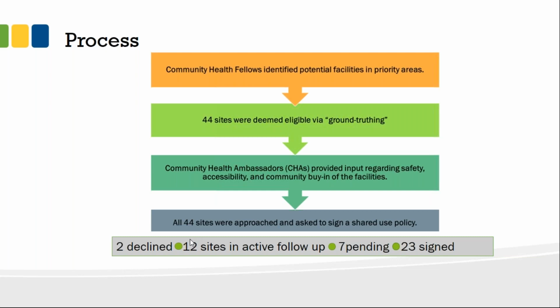7 of them are currently pending, which means that we have written up a shared use policy draft and we're waiting for it to be approved. So whether it's the tweaking of a word or the addition of another space or opportunity, we're waiting for those to now be finalized and signed. And then we have 23 signed policies at this time. So we met our objective and one more. This was actually great because this happened within the last month that we hit that target.